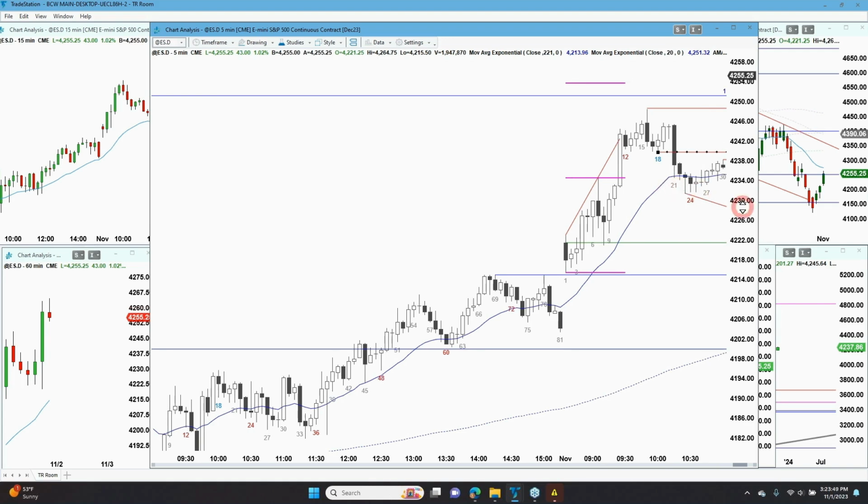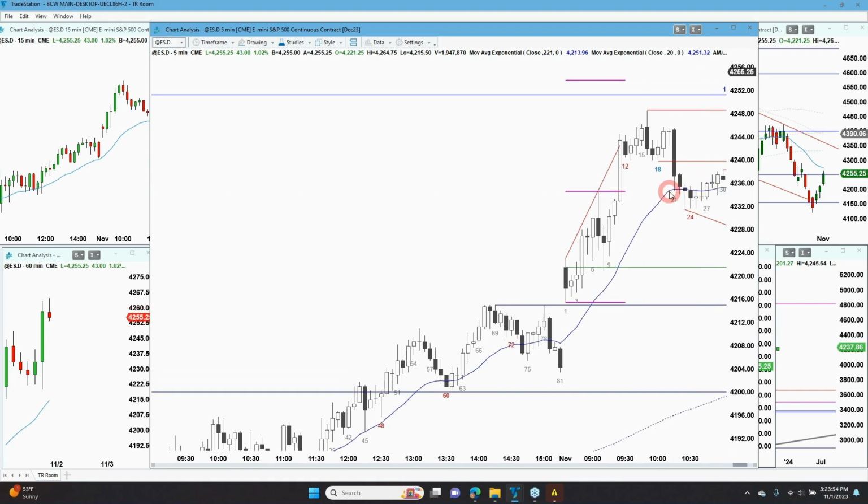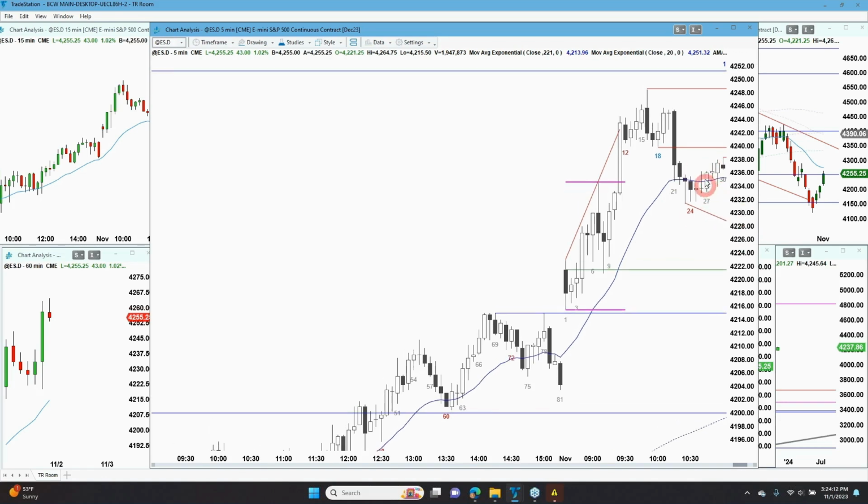30, a small bear bar. It looks like a small bar and meaningless, but it's actually very important. So since it's a wedge, we could easily break to the downside and test lower. For the bulls, they want a bull breakout of a wedge and a test up here.